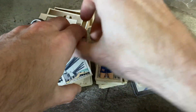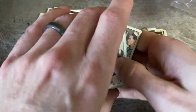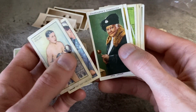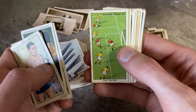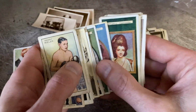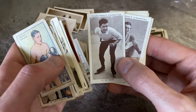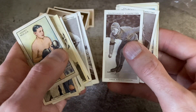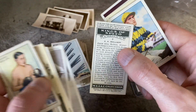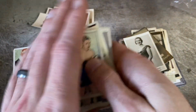I tried to separate these out into different piles for you guys to show off. This is a boxer at the time. Don't know where that is really. Another kind of Navy card. These are just various figures at the time. Here's one showing soccer or football, a sport, different political and social figures, I'm assuming, of the time period. Here's like ice skating, rowing, another ice skating. I think this is the aviation one. These are Churchman cigarettes. So yeah, just kind of interesting cards in general.